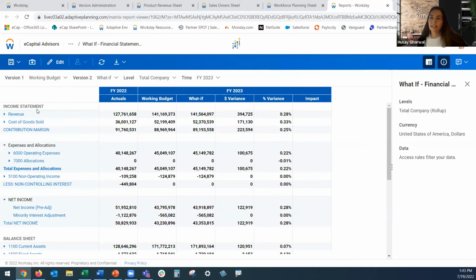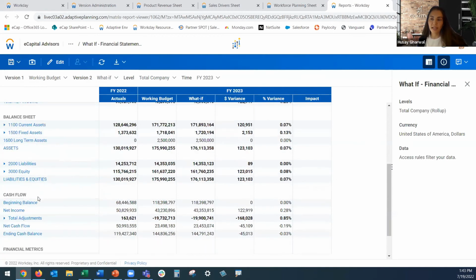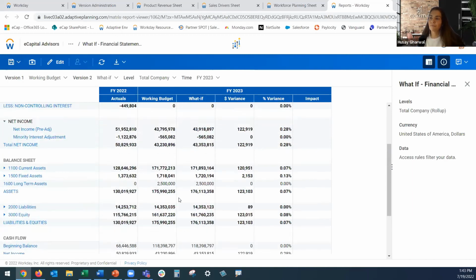On our left-hand side, we can see our income statement, balance sheet, cash flow. Some financial metrics can have operational metrics on here as well. All one page, one view, no need to pivot into additional models. You can see all of your financials here on one page.